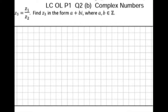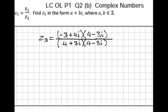Here we are going to do a Leaving Cert 2021 Complex Numbers question. We are on to Part B of Question 2. Now we're going to be doing a conjugate rule applied to a fraction. So write your original complex number fraction. Now we're going to multiply above and below by the conjugate of the denominator.